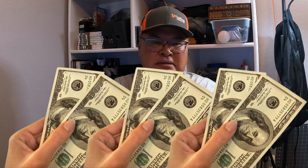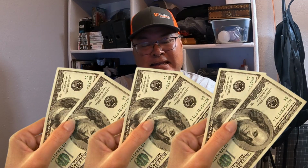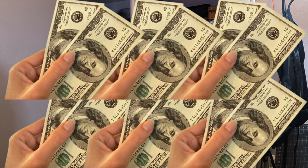Where do these savings come from? It boils down to a few key areas: parts, labor, and preventive care. When you take your car to a shop, you're not just paying for the parts, you're paying for the mechanic's time, their expertise, the shop's overhead, like electricity, rent, insurance, all that stuff. And that labor cost adds up fast.